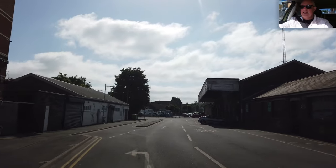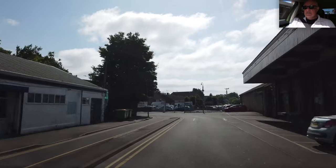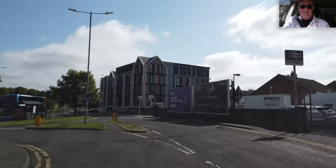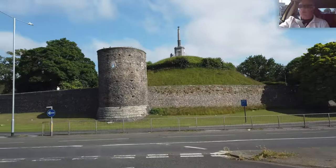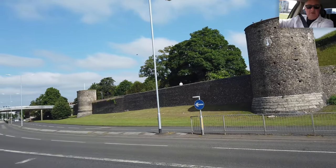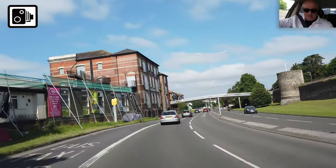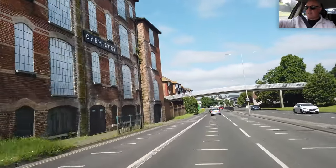It's a lovely sunny day. So we joined the dual carriageway. Watch out for oncoming vehicles. Doing 20 miles an hour. We have a speed camera. More than 40 because I've just left the station, right?